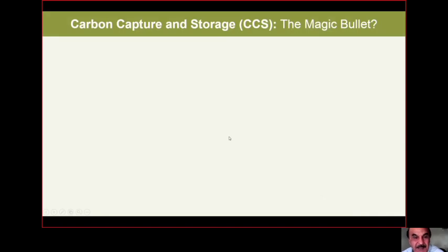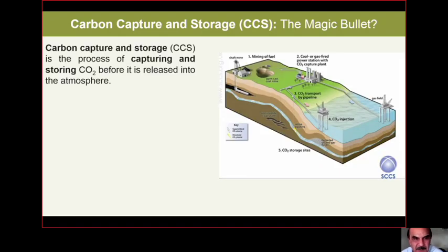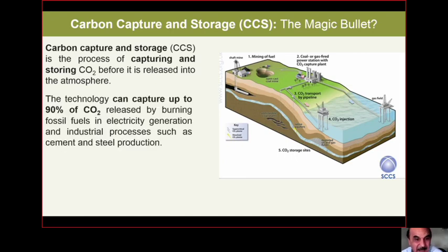So, where does carbon capture and storage, or CCS for short, come in? Is it the magic bullet? Let's explain what we mean by carbon capture and storage. Basically, CCS is the process of capturing and storing CO2 before it is released into the atmosphere. The technology can capture up to 90% of the CO2 released by burning fossil fuels in electricity generation and industrial processes such as cement and steel production. So as you can see, it has a major role to play.